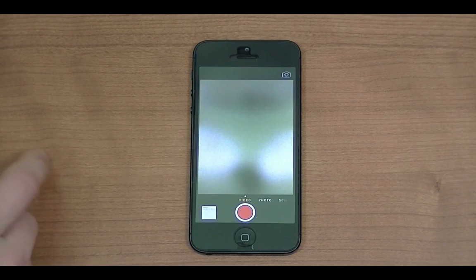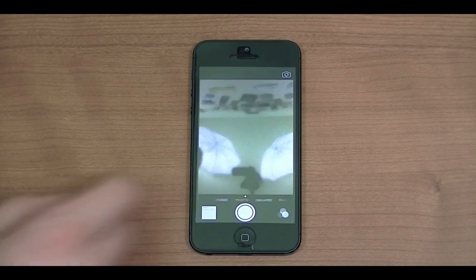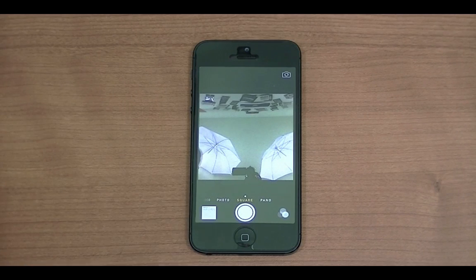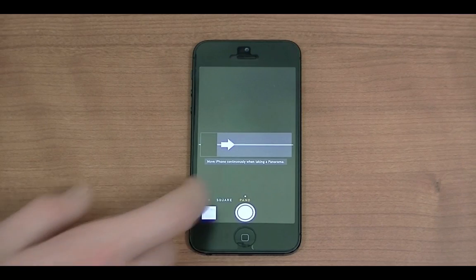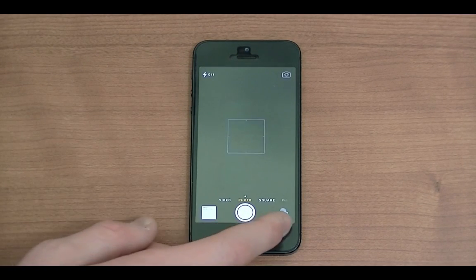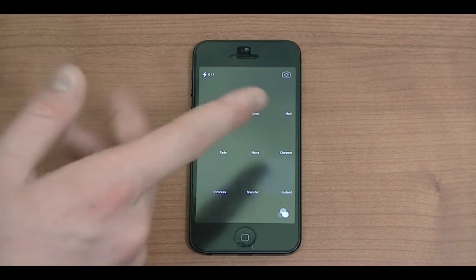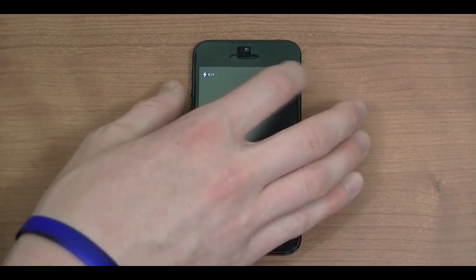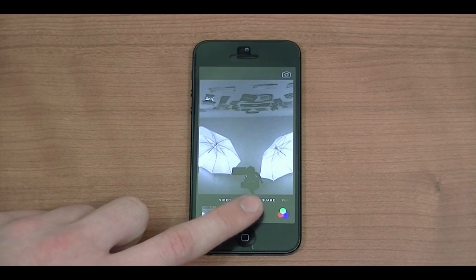So if I go to video, you can see I could just swipe. There's no more little thing down here, and I could go to photo. I could go to Square if I want to fit something for a service like Instagram, or I could even go Pano, and that's where I could take the panoramic pictures. And then I have my little camera roll here, flash. I could put my filters on here for editing, just like Instagram. That's also new. And then I could also flip the camera. You can't get filters for the front camera. I didn't know that. And then you could just simply take a picture, and look at this.